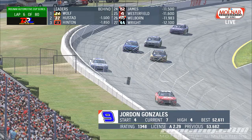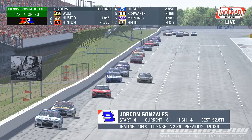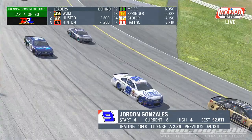He just seems to make one or two small mental errors throughout a race, and you know, sometimes he just gives it away after racing really well all night, as we see him get into the corner there out of turn three. So another small mental error. Helt is going to move to the inside of him, and Eric Johnson's right on his bumper now.